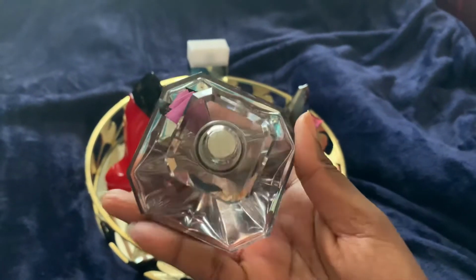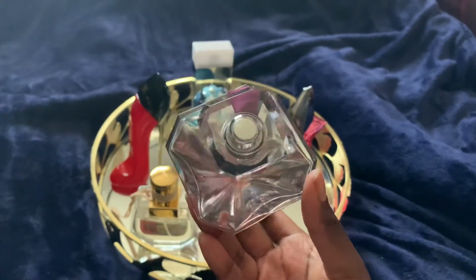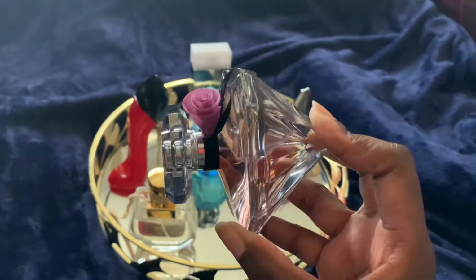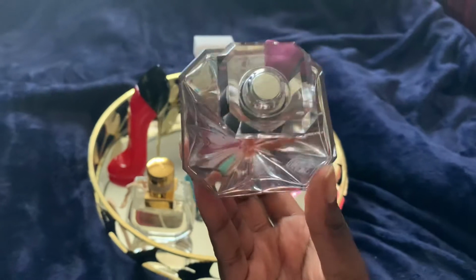So if you're dipping your toes into the whole lychee experience, I would also recommend this one. And also for an EDT, it performs really well.